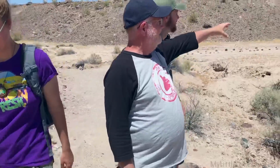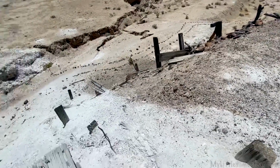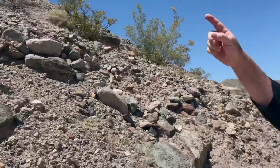This is where they would bring their wagons in with all their mule teams, and the train would back up to this, and they would fill up the cars. Up on this hill is where the train went through. Well, there would be another place to load at, probably right here.